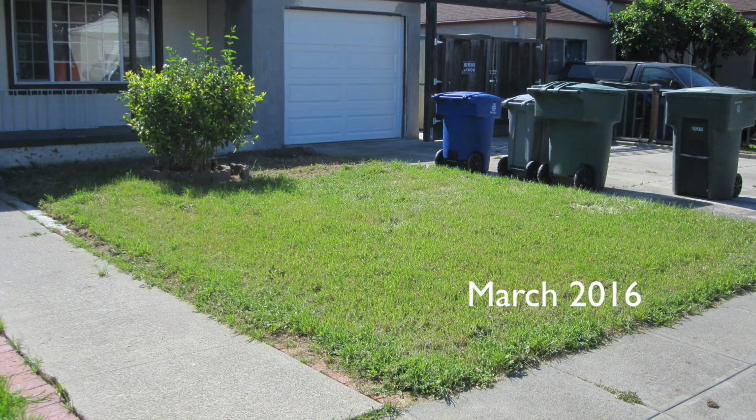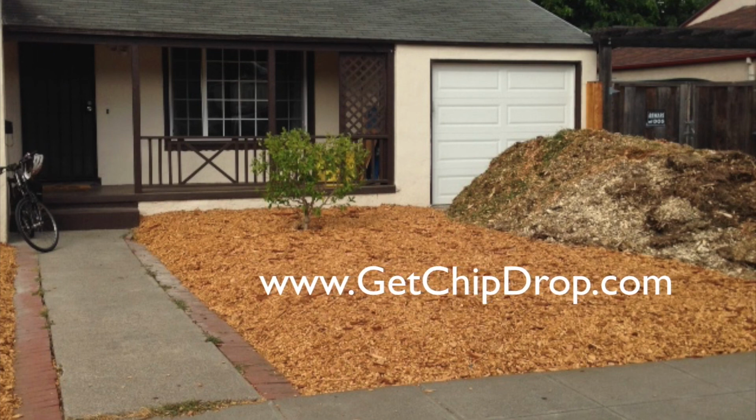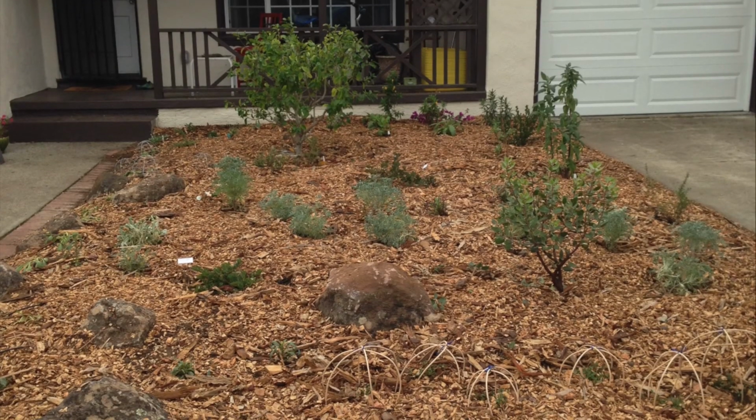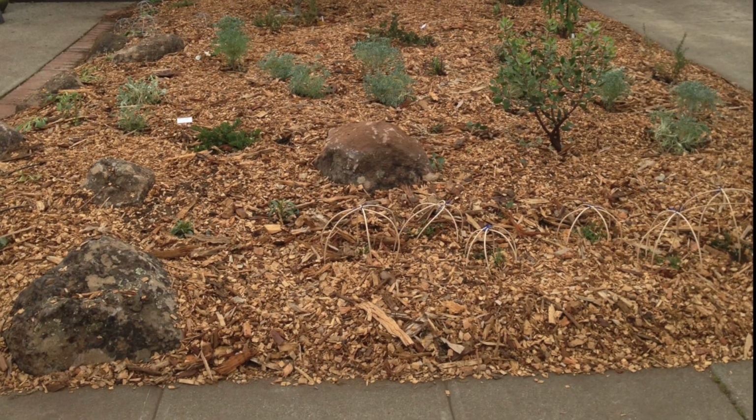Let's rewind for a moment to 2016 when I got started with my sheet mulching, because I want to share a few tips with you. I got all my mulch from Get Chip Drop, where you can request free wood chips from arborists. And while you can't pick the date for delivery and you won't know exactly what kind of chips, it saves a lot of money. It worked really well for me.